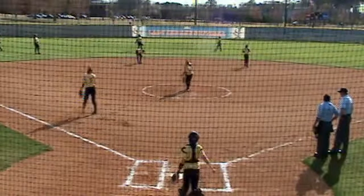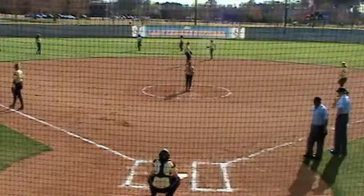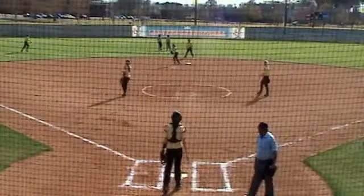Alongside Adam Gore, I'm Will Kohlmeyer as we head to the bottom of the first. No score between ICC and Northeast. We've got a Trustmark Bank scoreboard update, Adam Gore.